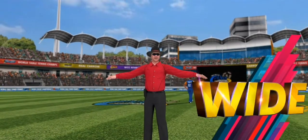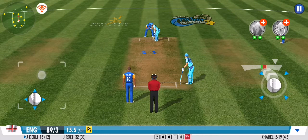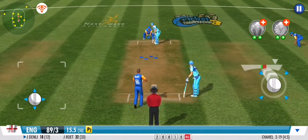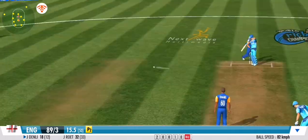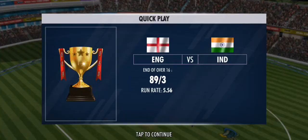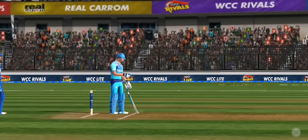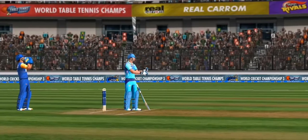That's a poor delivery from the bowler. That's called a wide by the umpire. Good batting. He's driven it splendidly through the covers. No happy ending for the batsman, and that's the end of the over. He is a part-timer, but just as potent with bat or ball.